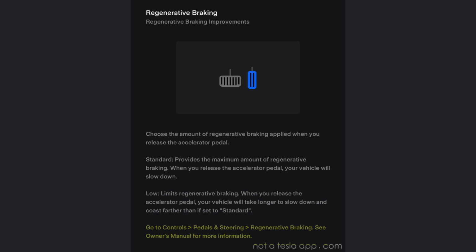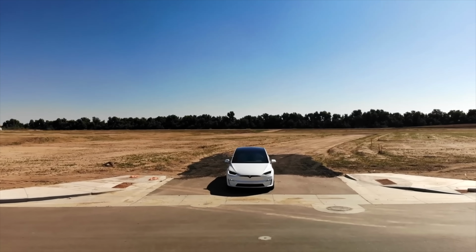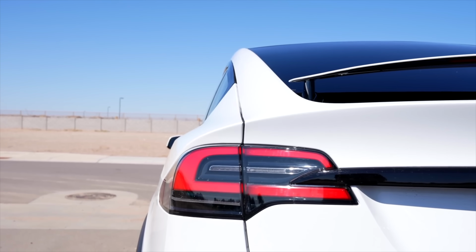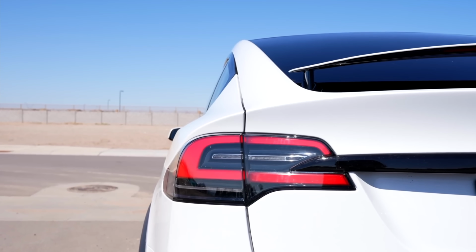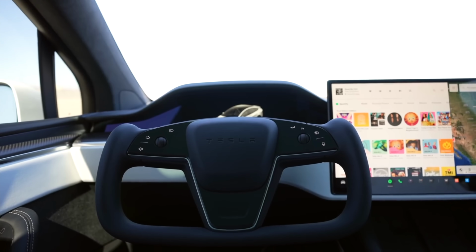The options here are located in pedals and steering. To me, this feels like something Tesla is adding back in because people want it. They can't be as selective with the features they ship because they need to sell cars and eliminate deal breakers for customers. Another example of this is the Model S and X coming exclusively with a yoke steering wheel.